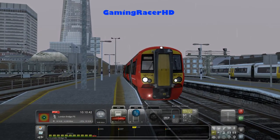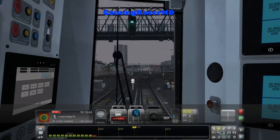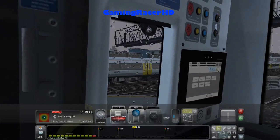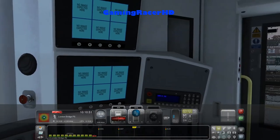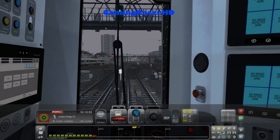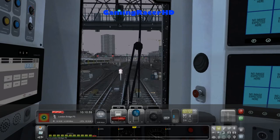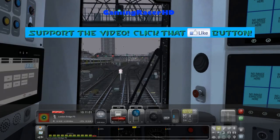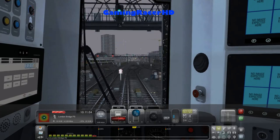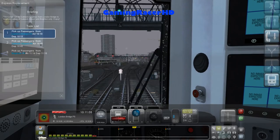We've got a class 455 on the left hand side, and a class 170 in the background. I do want to check out these trains, but it's a bit laggy at London Bridge, so I'll just stick inside the cab for now. For some reason, the Armstrong Powerhouse sound's not working for me now. I do have it installed and all that, so I'm not too sure why it's not working.